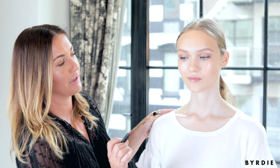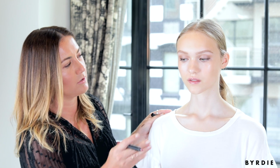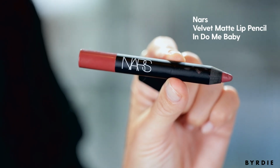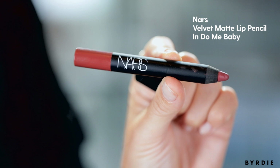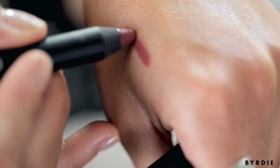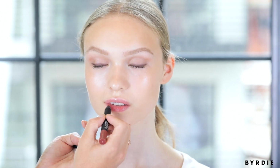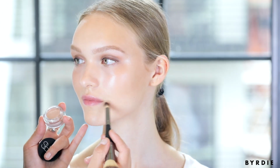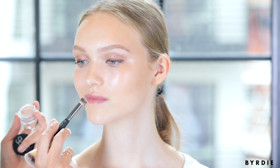So I'm going to finish off with a little bit of a lip stain. I don't want the lip to be too overpowering because the eyes, we've got the liner that's going to look really lived in, so we don't want to do a strong lip with this look. We're going to use the Nars Velvet Matte Lip Pencil in Do Me Baby. And because there's a bit of hydration on the lips, we're not going to need to use too much product. I'm going to go back in with my finger and really press that product into the lips. It's also really nice to come back in with the Nars concealer and clean that lip line up.